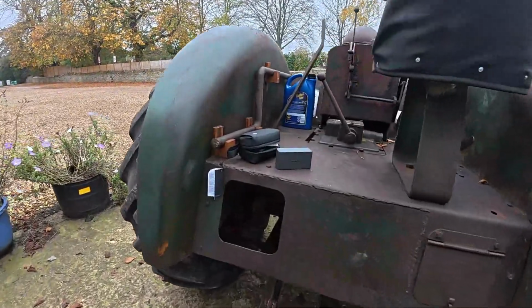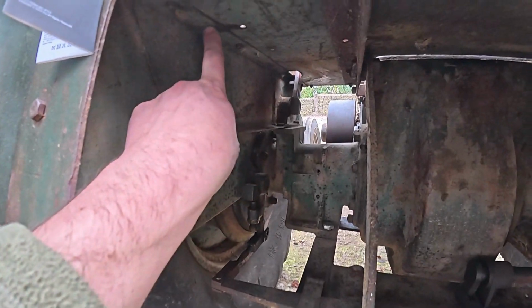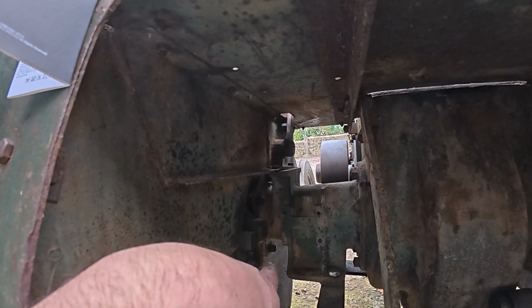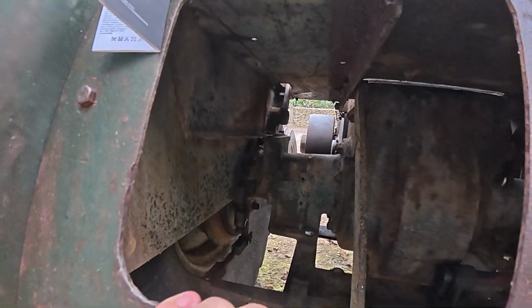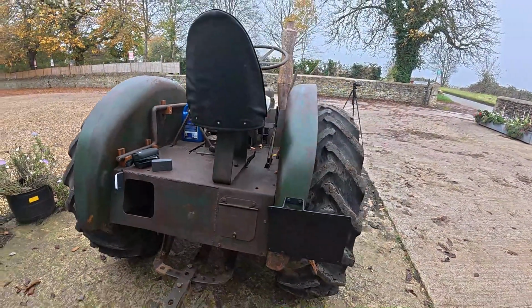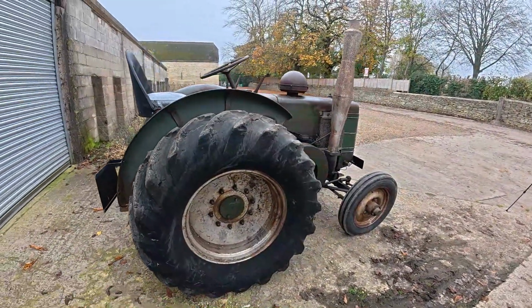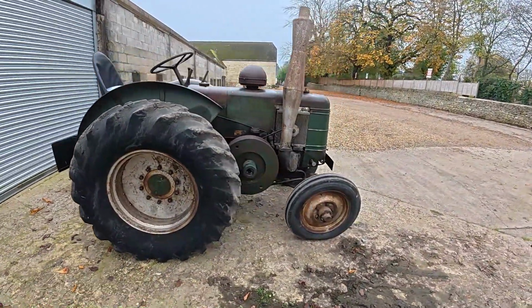When you look down here, what I was told is that on a lot of the British tractors, all of these seams here are normally blowing with rust. There's a lot of original paint. Yeah, I'm pretty excited. See, there's no number plates on it because it's not actually registered yet. We're waiting for the registration number to come through.